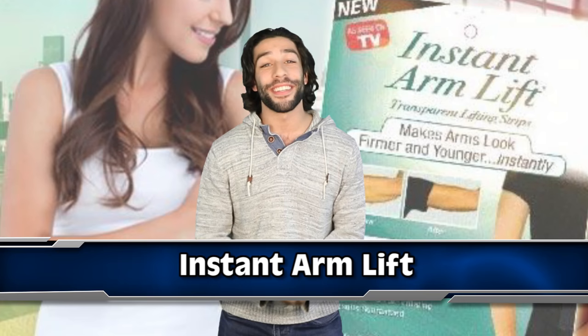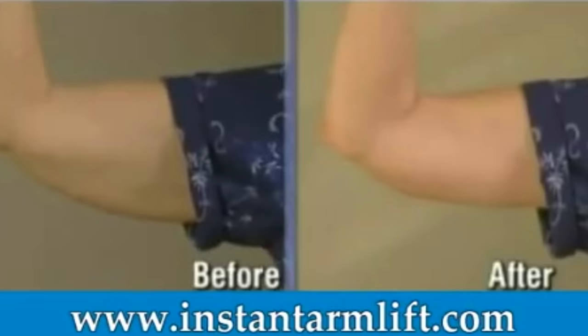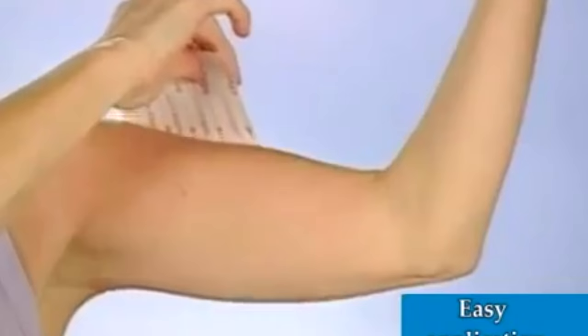At number 6, we got the Instant Arm Lift. This creation literally pulls back the skin from your arm, making you look younger and apparently thinner. It's like having a piece of tape pull your skin, but according to this infomercial, it's easily hidden. That is, as long as no one walks behind you while you have it on, ever. Or just always wear long sleeves, but then who would even see your arms? I think it's safe to say this is pretty useless.